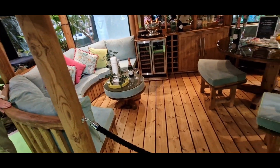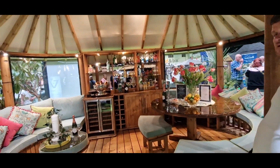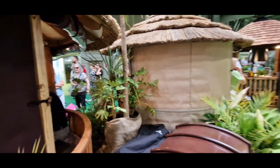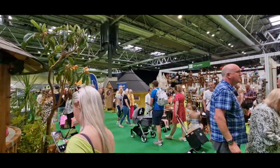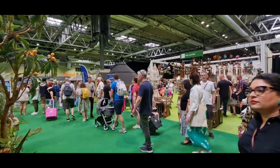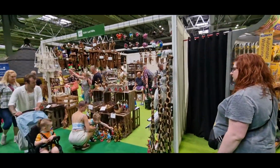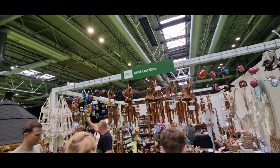This is 23 grand. 23 grand for this one. And the one we just looked at was 8 grand. These are absolutely beautiful. I like these little sculptures just here.